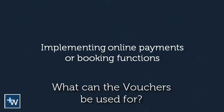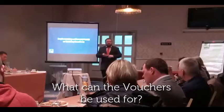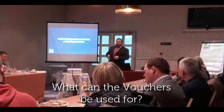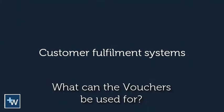Implementing online payment or booking, so maybe if you have a guest house, a B&B or a hotel, or maybe like a beauty salon or something like that, you might want to be able to implement some sort of booking system. Some sort of customer fulfillment system, something that allows you to basically operate more efficiently.